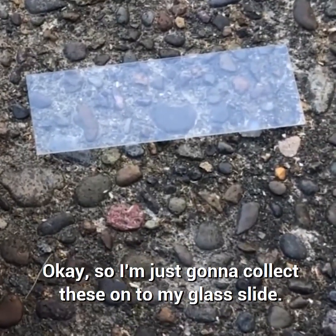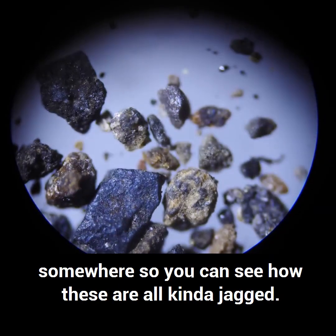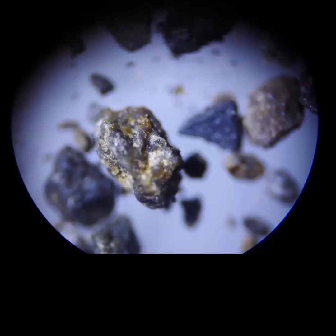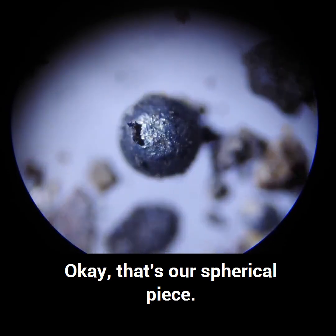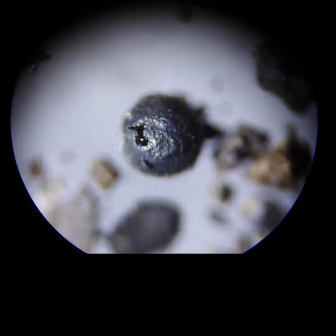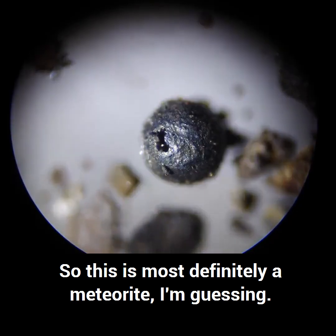Okay, so I'm just gonna collect these onto my glass slide. Okay, so first let's try to find our sphere around here somewhere. So you can see how these are all kind of jagged. You can see they do have iron on them. Oh, whoa. Okay, that's our spherical piece. Okay, this totally looks like a meteorite. Look at this. Amazing. So this is most definitely a meteorite, I'm guessing.